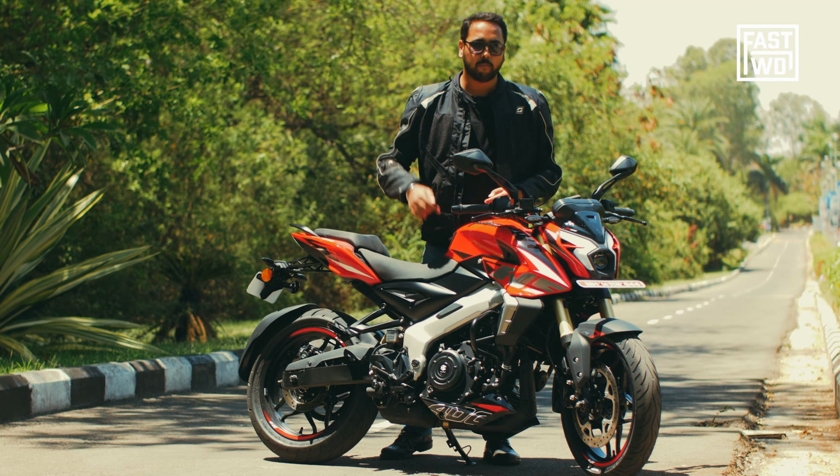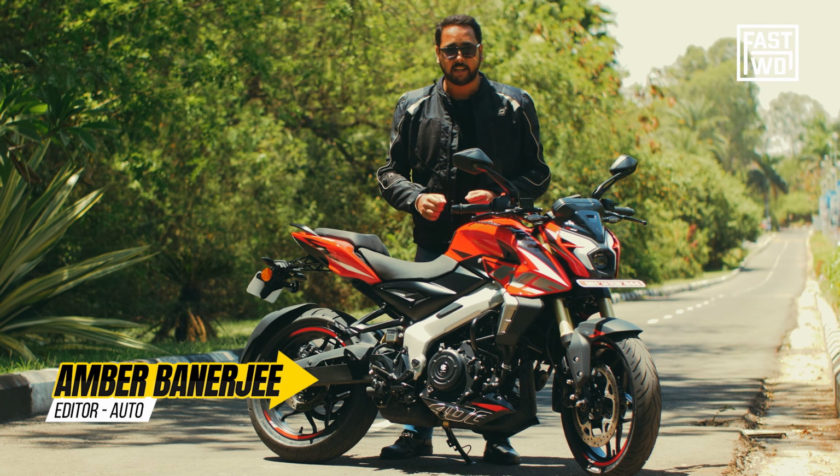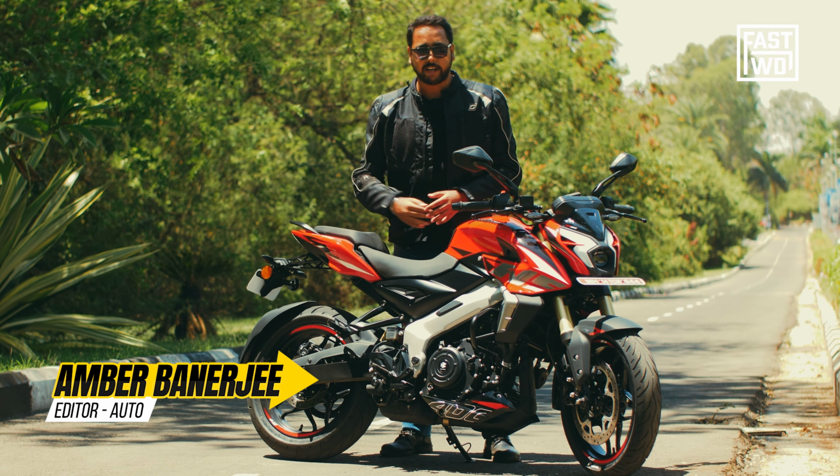This is the all-new Bajaj Pulsar NS400z, the biggest Pulsar ever. It gets a 373cc engine that pushes out 40 PS. It even gets 43mm USD front forks and also a lot of tech going on as well. And it does all that for a price tag of just rupees 1.85 lakh ex-showroom.